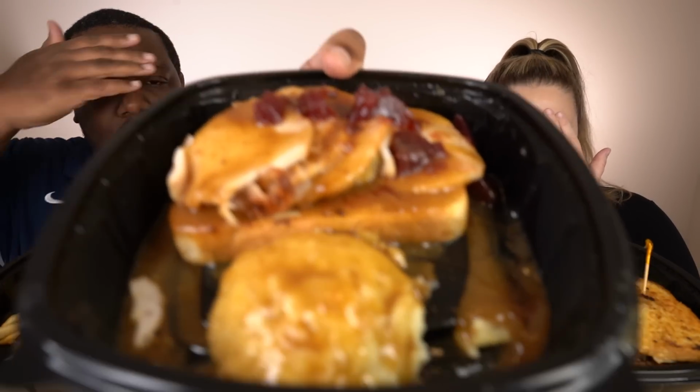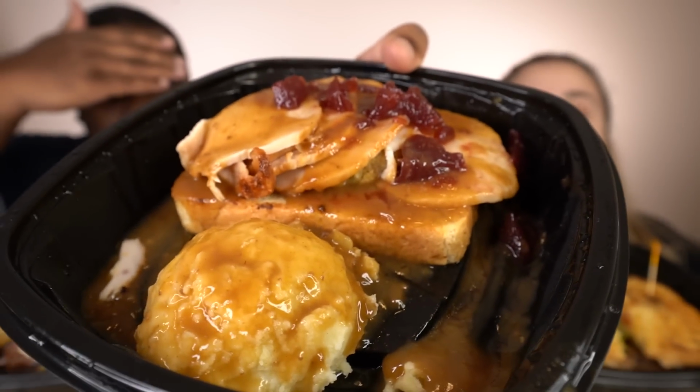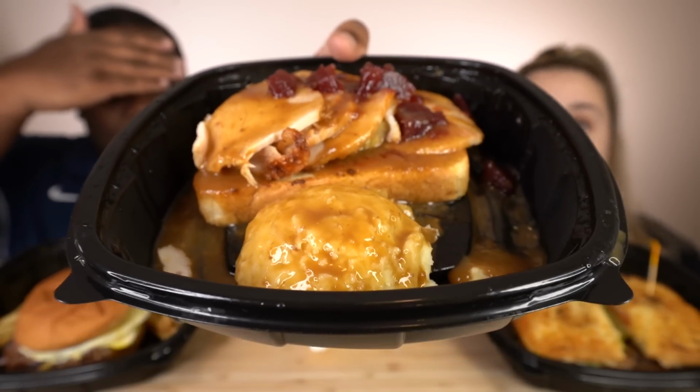And then this one is the classic open-faced turkey sandwich. So the oven roasted turkey, with some stuffing in there and apparently a giblet gravy over the smashed potatoes, and of course some cranberry sauce on top. It's like Thanksgiving, pretty much. I think that looks really good. My mouth's actually watering for that.